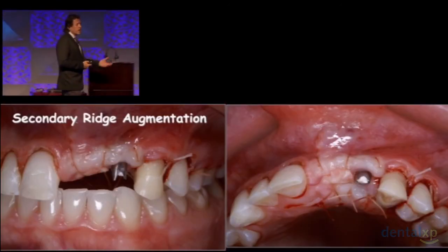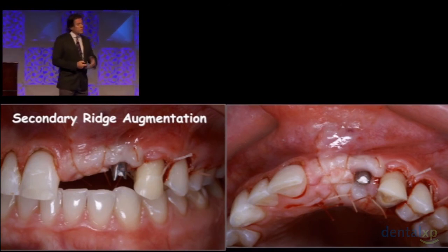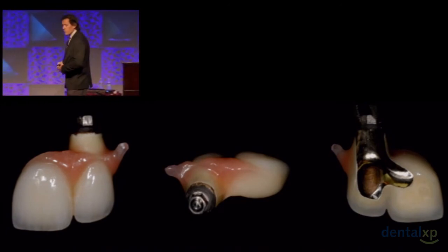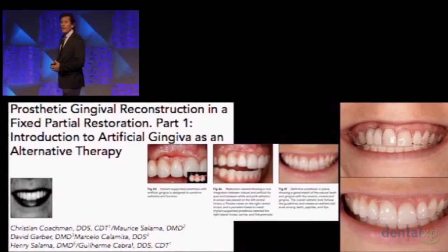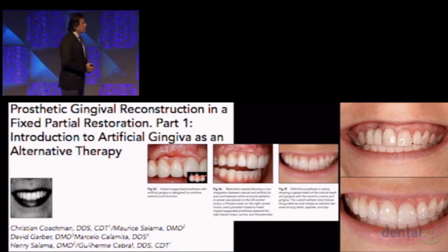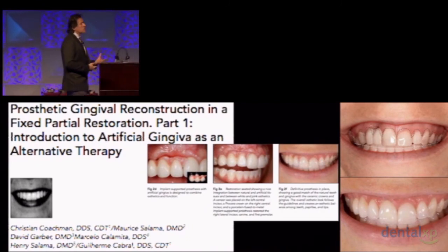So we look at this case, secondary exposure, implant is placed. We did a soft tissue augmentation of the pontic, but in the end, Christian Coachman, myself, and David Garber realized that we came up short. And we had to come up with an idea for managing it. Another idea that was presented again at this very meeting in Hawaii a few years back was the utilization, as an alternative therapy, of prosthetic gingival reconstruction.